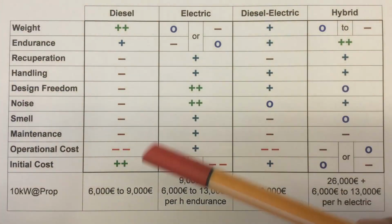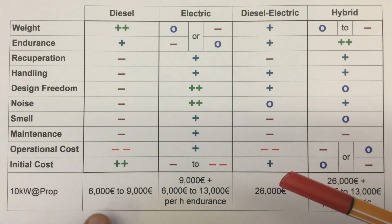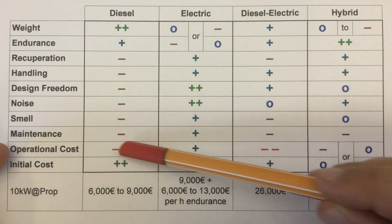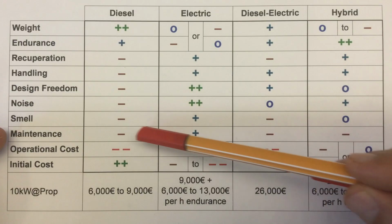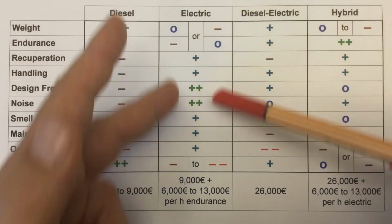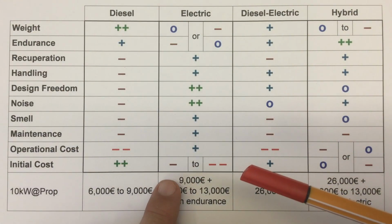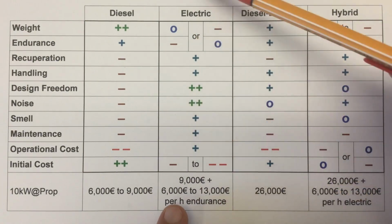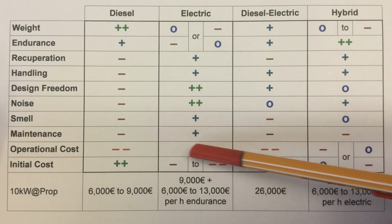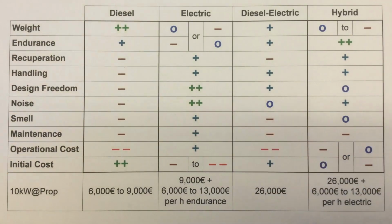The diesel can shine once again with the initial cost of just 6,000 to 9,000 for our 10 kilowatt example. Of course, later on you pay for the diesel and the maintenance, fuel filter, oil, etc. In contrast to that, you have to cash out upfront either a lot or a whole lot for electric drive, but you can recuperate that maybe over time via the operational costs and the non-existing maintenance.